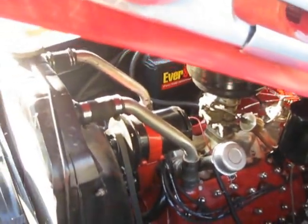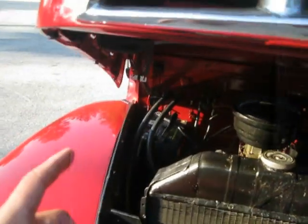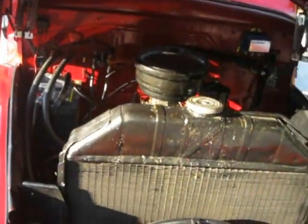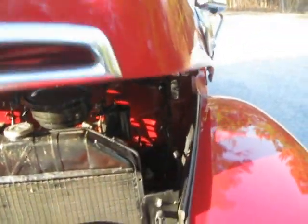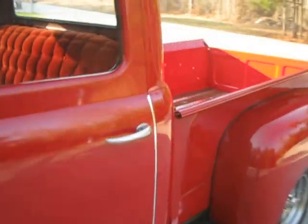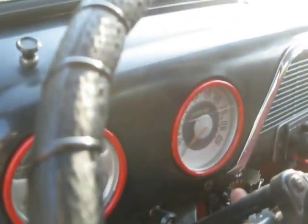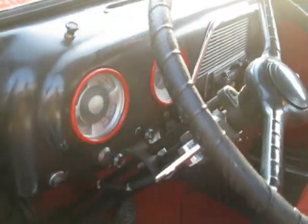Just put a tester on that generator. It's putting out a little over 12 volts. Original style generator, rebuilt for a 12 volt system. I'll let you hear the exhaust before I cut it off. It's got a real nice sound to it. I'll go ahead and shut this off.